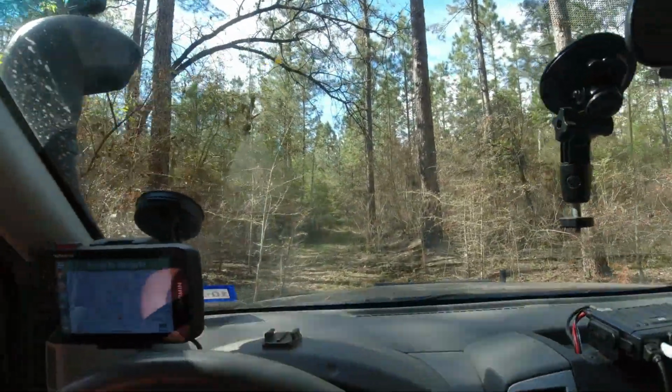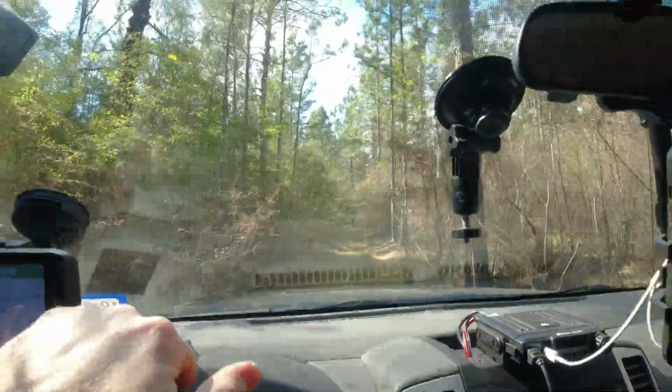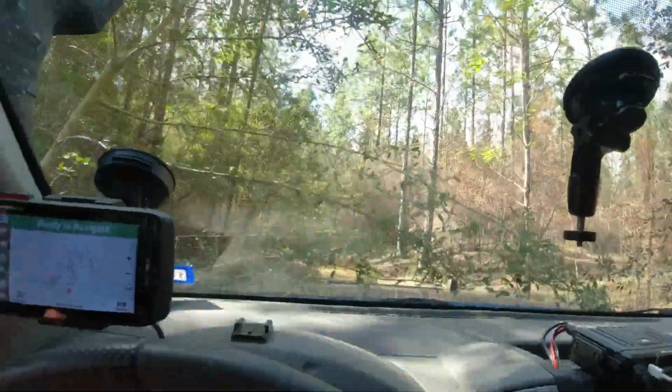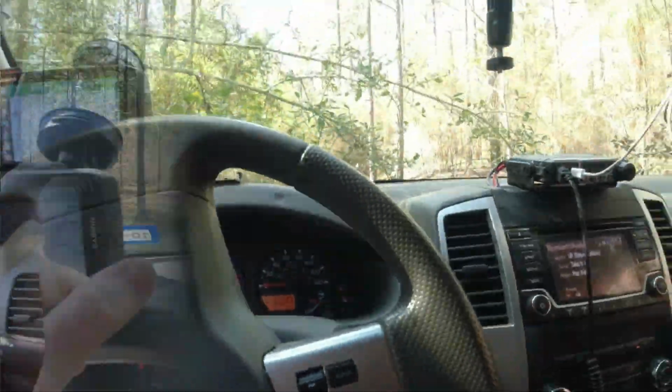This is a very tight little trail for a little truck. Oh, you hear all the branches. It'll buff out. That's all you gotta keep telling yourself. It'll buff out. Oh yeah. We may have to get the GoPro off for that one. Hang on, let me back up.